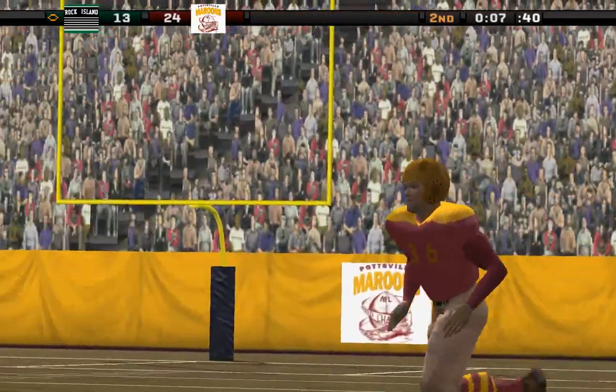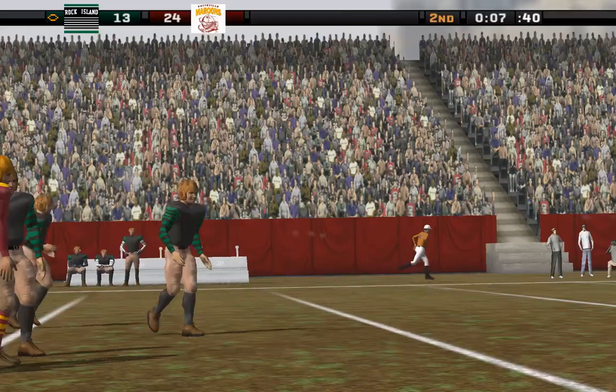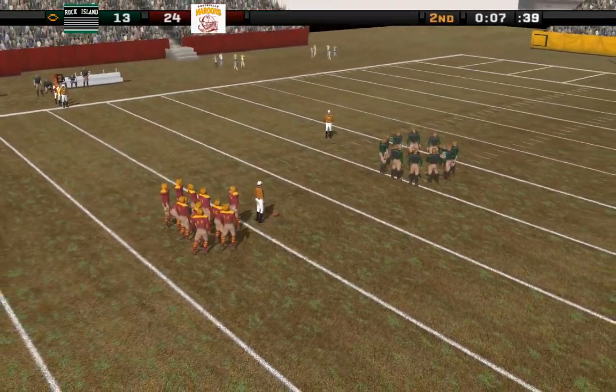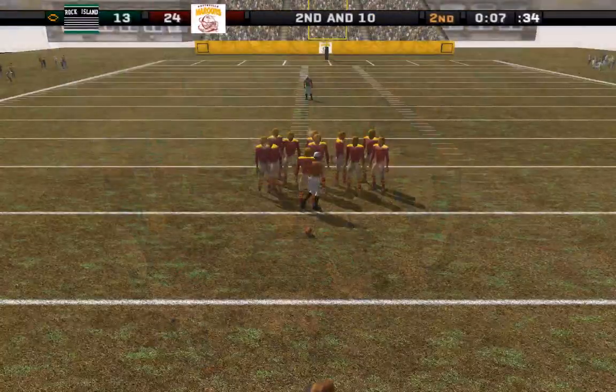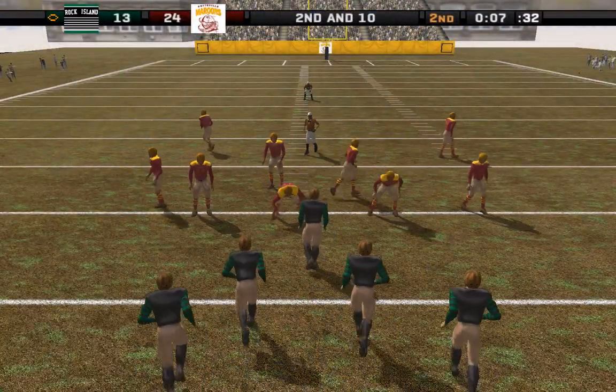The quarterback did a great job at getting some air under that pass, hitting his guy right in the hand. It just looked like he might have lost a little focus as he tried to bring that pass in. Second and 10. Ball on the 43-yard line.